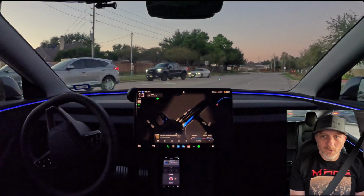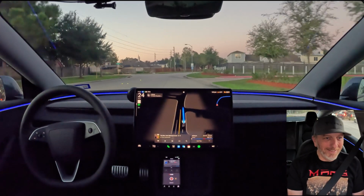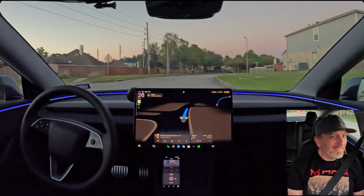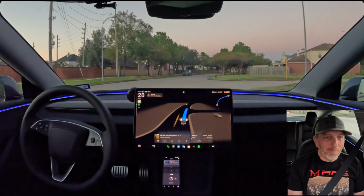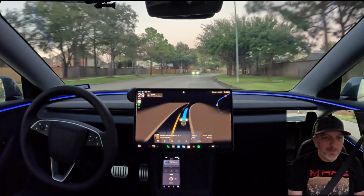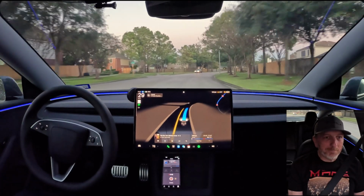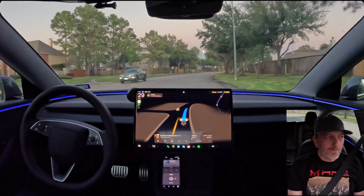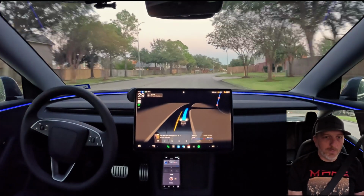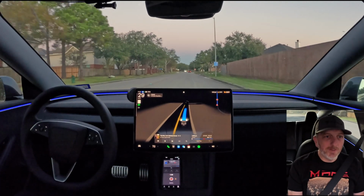Good smooth turn. Stay in the lane, kind of. As you can hear, it said stay in the lane, sort of. But again, no biggie, because it's a lane that merges there, so I think that's kind of designed for people to get over a little bit. Right, we're going through a neighborhood here in Atascocita. We are going 29 in a 30. So absolutely fine.